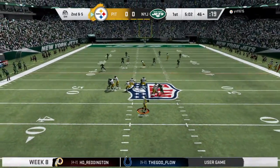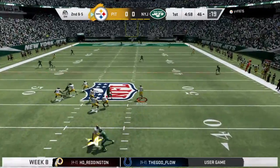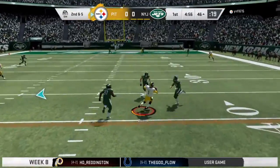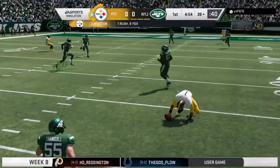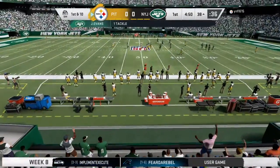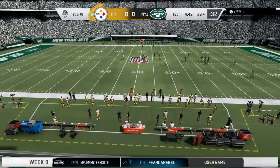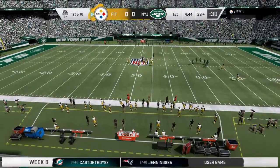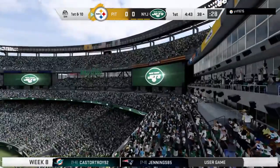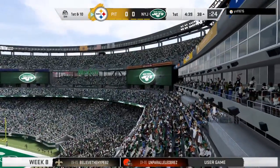Second and 5 now. Winston escapes the sack. Flushed out right. For a big guy, Jameis sure can move. Did a nice job there picking up the first down with his legs. Partner, he was going through his progressions. Not there, not there. After about the 3rd one, he decided he better pull it down and run for it. And he slides down and avoids the hit for good measure.